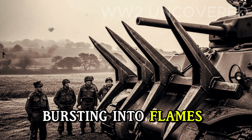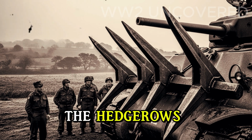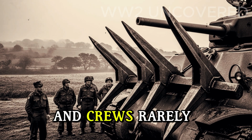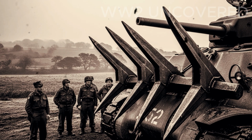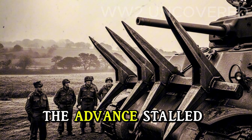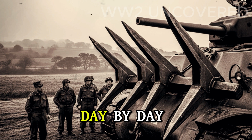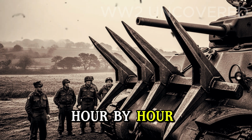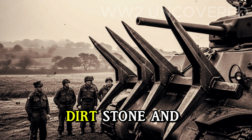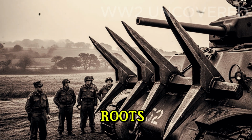Shermans bursting into flames trying to cross the hedgerows, black smoke rising over the Normandy fields, and crews rarely surviving. Medics overwhelmed, tank units exhausted, the advance stalled. Day by day, hour by hour, blood was spilled because of things no one expected: dirt, stone, and roots.